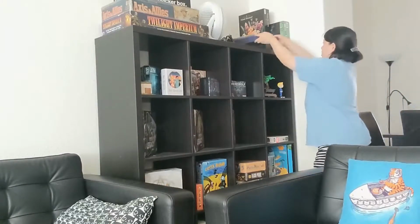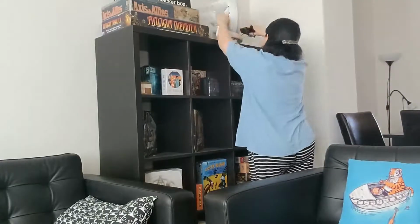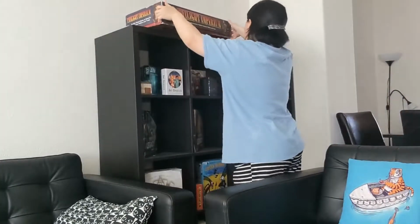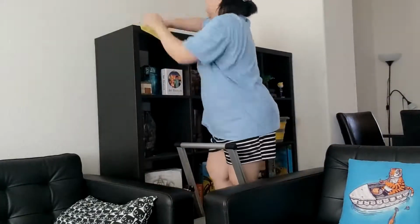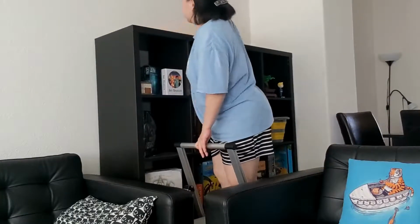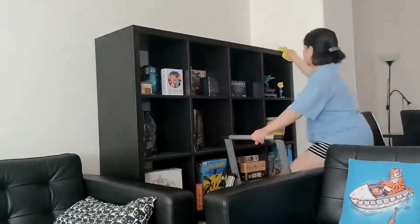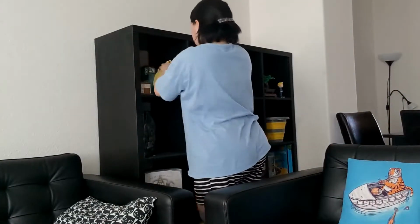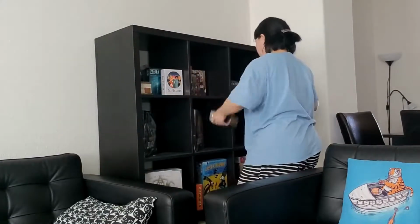Removing all the top parts where my daughter's painting supplies, some empty Lego boxes, fan, those big size board games, just to dust off the surface. Here I just use some water and the cloth to wipe out the dust. I didn't really use a cleaning solution for this. And then I just wipe down from top to bottom.